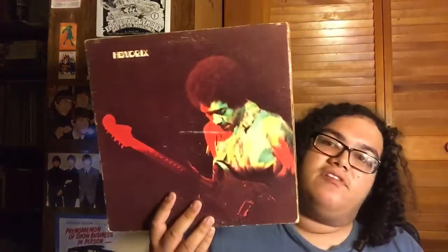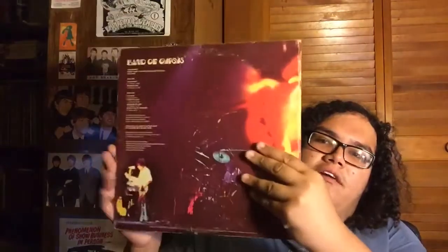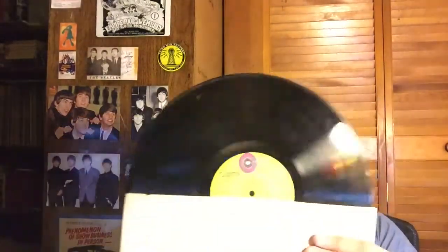Hendrix, Band of Gypsys. Really nice cover, considering how dark it is. You know, not a lot of ringwear. And this is an original copy on the green Capitol Target label. Pretty nice copy. This was $1 also.